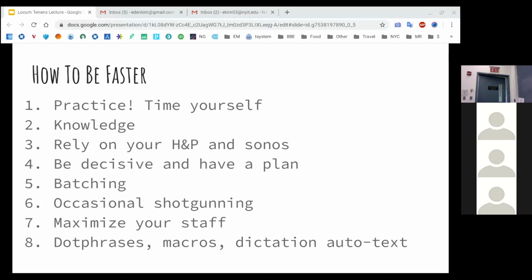And then finally, when it comes to documentation, we do spend an inordinate amount of time doing this, especially with old Quadramed where macros are a little harder to do. With Epic, dot phrases are your friend. I recommend having a dot phrase for pretty much every type of chief complaint that you see. Macros for physical exams, but make sure you have enough variety within them so that when things are different between each patient, you are able to not just copy and paste and do the exact same physical exam for every patient.